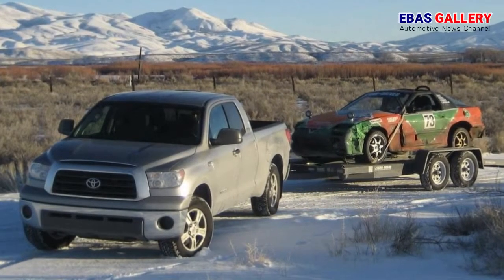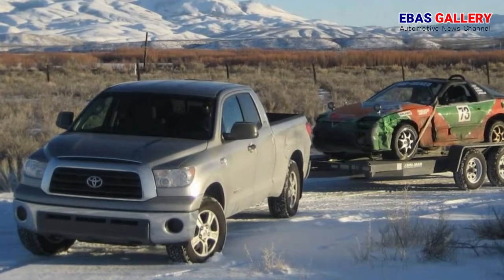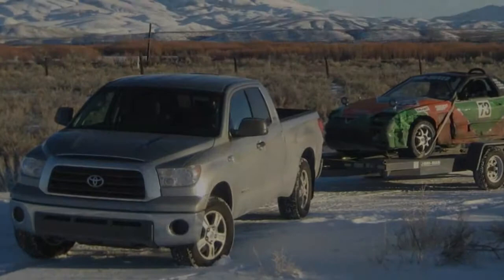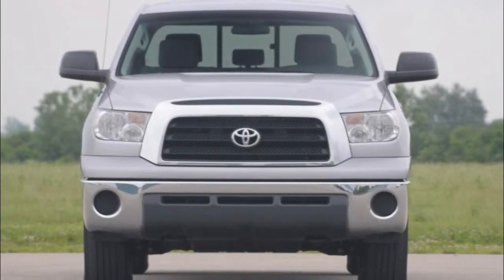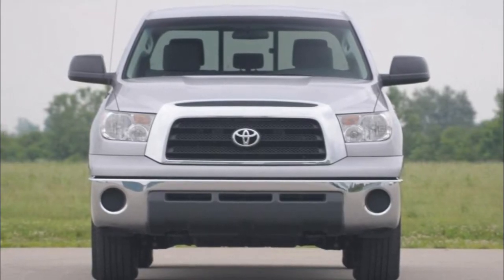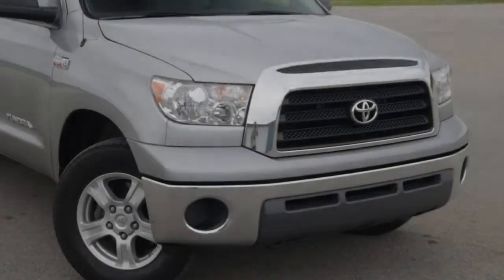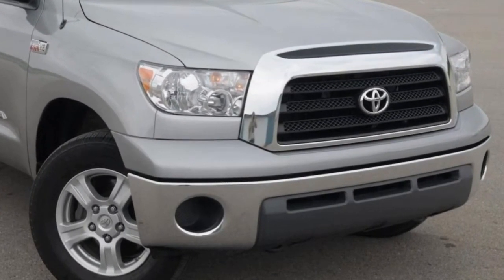Offered in standard, double cab, and crew cab body styles, the Tundra is clearly intended to preempt any disparaging remarks about being the runt of the full-size pickup litter. And its latest 5.7-liter V8 engine option, allied with a 6-speed automatic, shuts off any potshots about tepid powertrains.